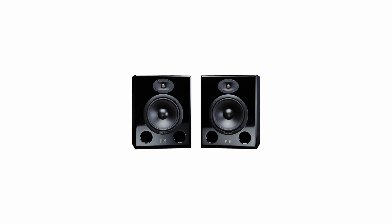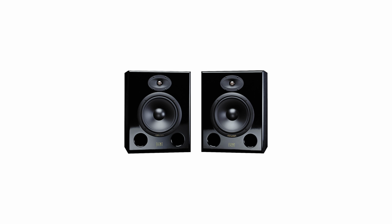When I first bought my first set of monitors, they were Event Precision 8s. And at that time, I didn't really understand anything about critical listening and trying to understand what I was hearing. I wanted a lot of bass and I wanted a lot of power. For me, it was all about feeling the music, and I had a real bad problem mixing super, super loud. After a while, I felt, okay, something's missing. It's got to be my speakers.